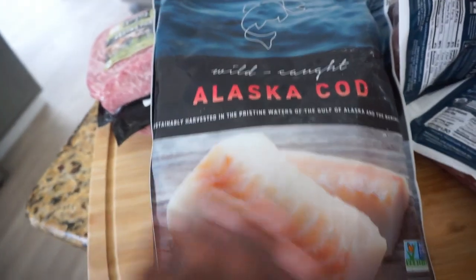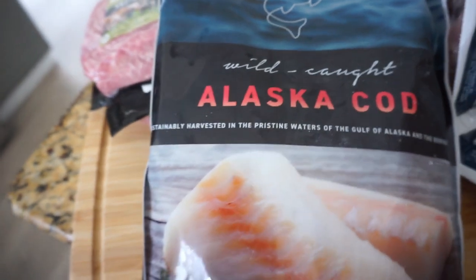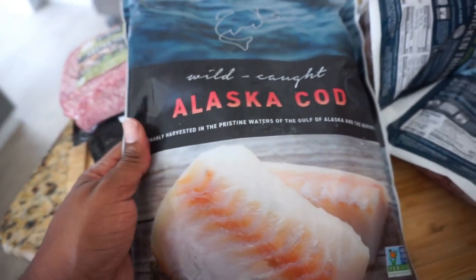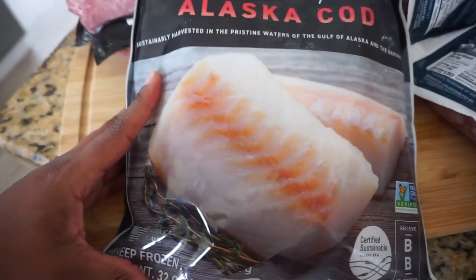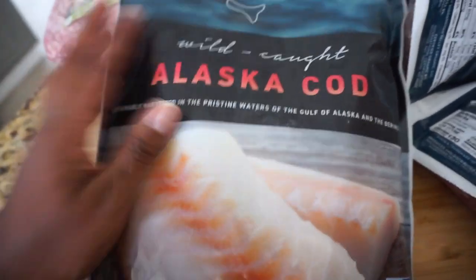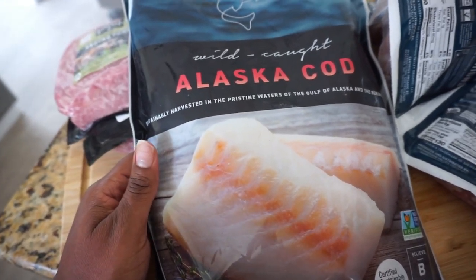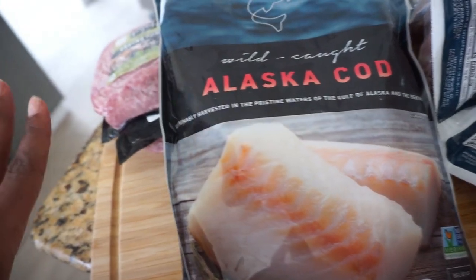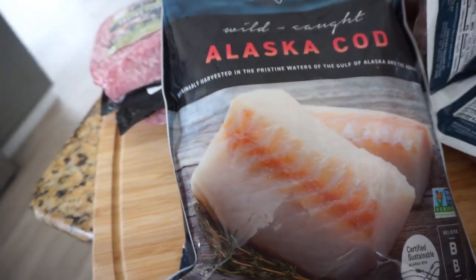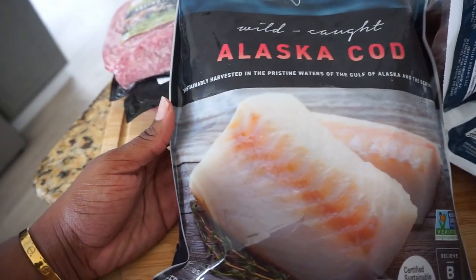The next thing I got is this wild caught Alaska cod. Last time I got some salmon and I really wanted to try a different fish, so I picked up this wild cod. I definitely want to try it out because I don't think I've had cod in a long time. I almost forgot the taste, but I remember liking it. I don't remember feeling like I didn't like it. So I was like, okay, let me go ahead and pick this up.